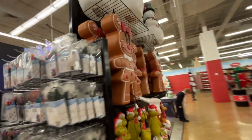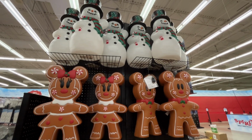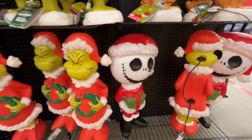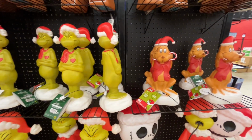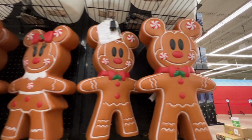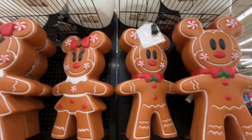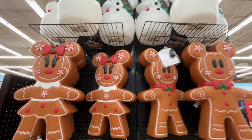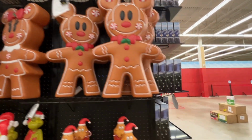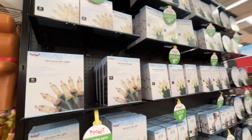Going over here, we have some of the blow molds. I think that's what they're called. So they have the Jack Skellington, the Grinch, and then the Grinch and Max, which light up. And then they have some of the Mickey and Minnie gingerbreads. I know these sell out so fast, so I'm really surprised to see them here. And today was their first day of opening, but it's really cool to see all that here.